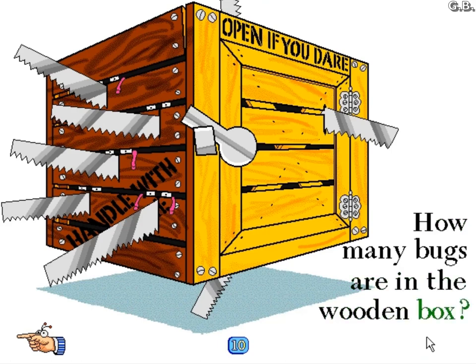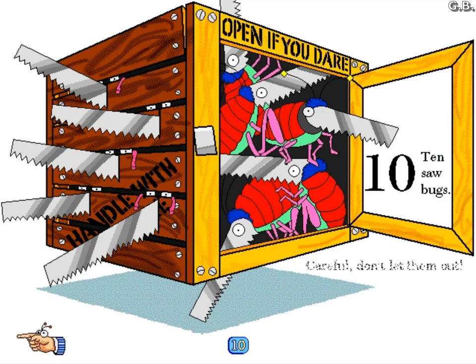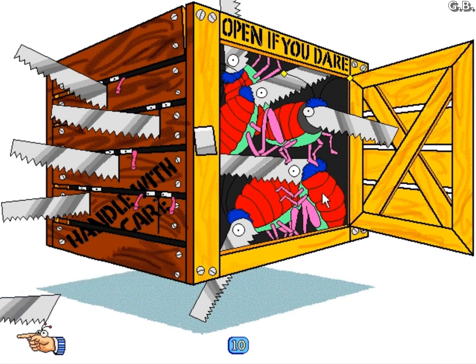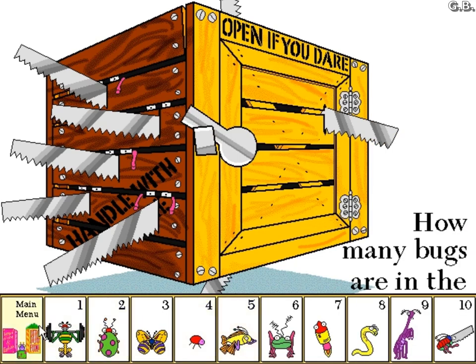How many bugs are in the wooden box? Ten saw bugs. Careful, don't let them out. Main menu.